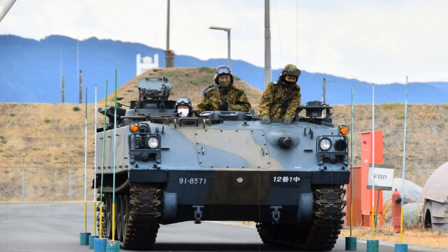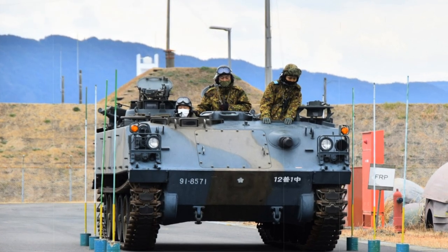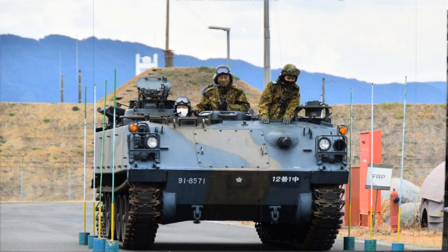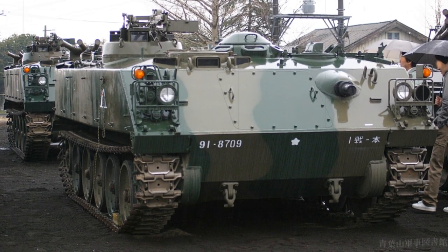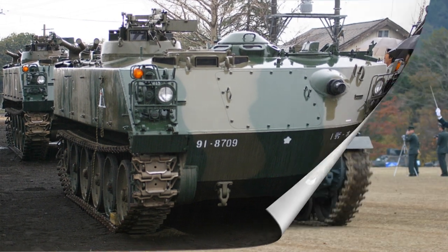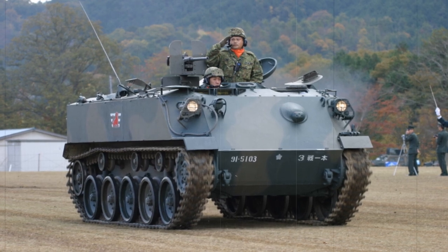With the centralized engine placement, the internal seating arrangement of the Type 73 differed from competing designs of the period. The driver was seated at front right with the bow machine gunner to his left. The vehicle commander then sat directly behind the bow gunner position. The primary gunner was seated at a station aft of the driver. As the engine then took up the space at center, the passenger cabin was at the rear.